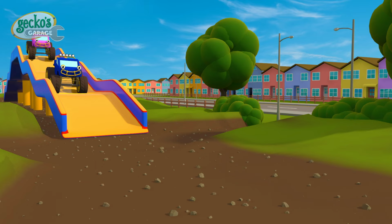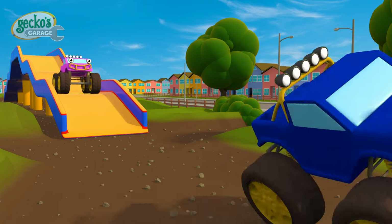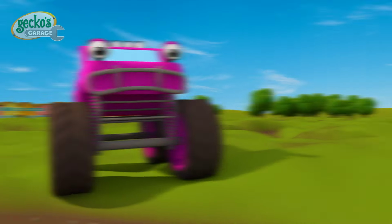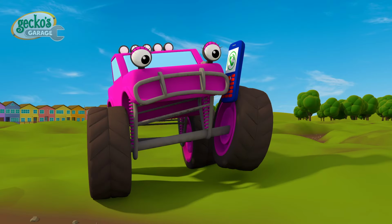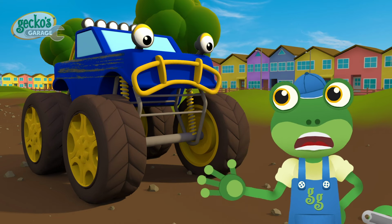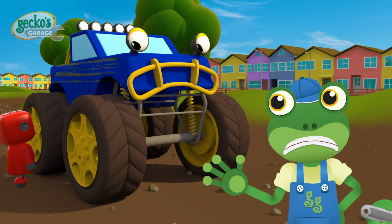Two little monster trucks going down the slide. One fell down and hurt his side. Mummy called Gecko and Gecko said, no more monster trucks sliding down the slide.